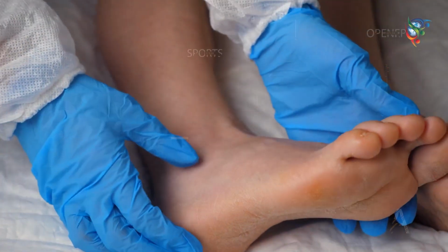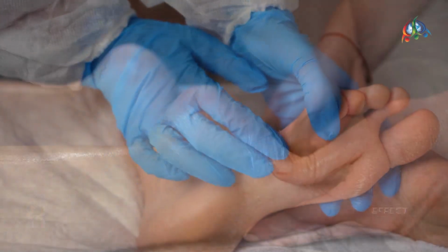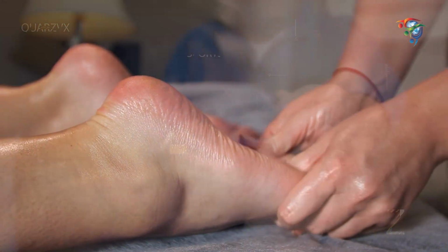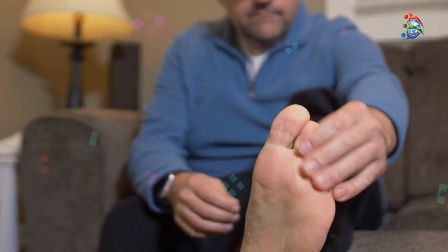It's important to note that while swelling in these areas may be indicative of kidney issues, it is not a definitive diagnosis on its own. Other conditions can also cause similar symptoms. Therefore, if you experience significant or persistent swelling, it is crucial to consult a healthcare professional to determine the underlying cause and receive appropriate treatment.